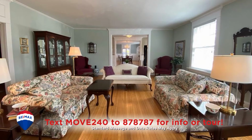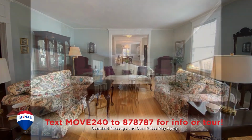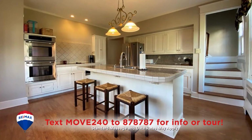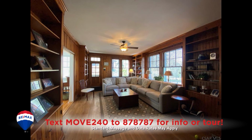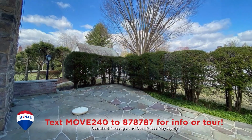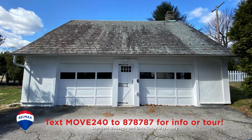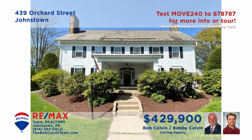Elegance surrounds you in the living room with its crown molding, hardwood floor, and fireplace. Step through the pocket doors to take a look at the one-of-a-kind built-ins in the amazing dining room. The updated gourmet kitchen is a chef's dream, offering the convenient center island, pantry, many appliances, and eating area. With all of this space, building a home office will be a snap. Conveniently located near restaurants, shopping, and recreational areas like Stackhouse Park, this palace is one of a kind and must be seen. Call the Bob Colvin team today for more.